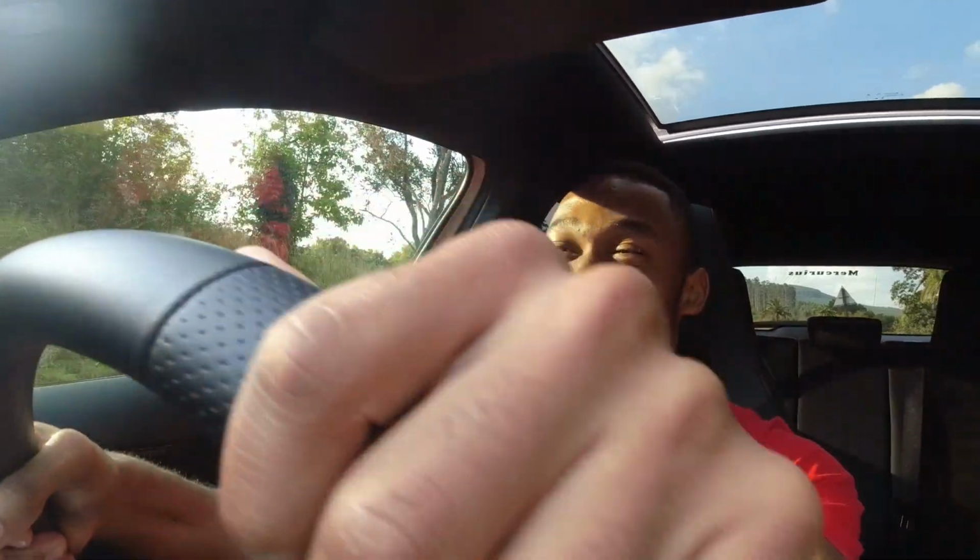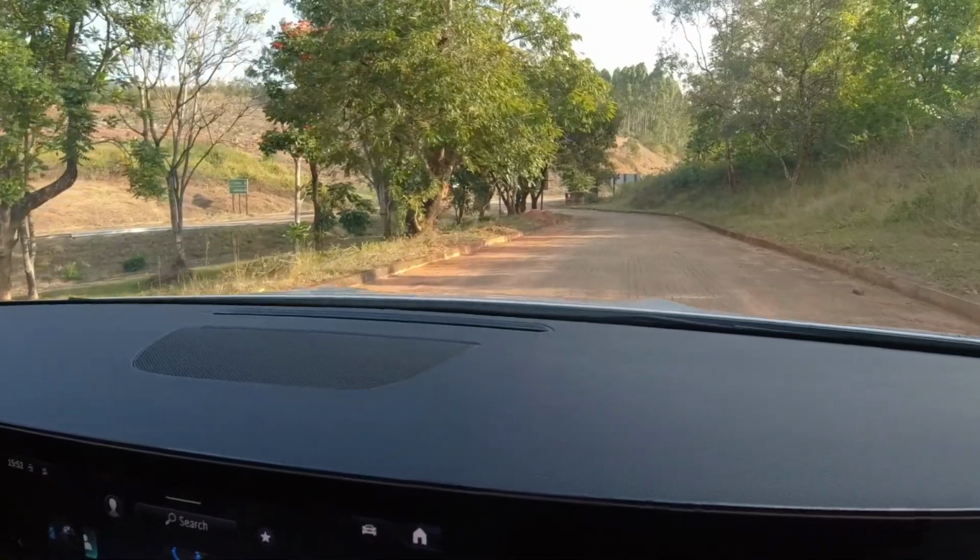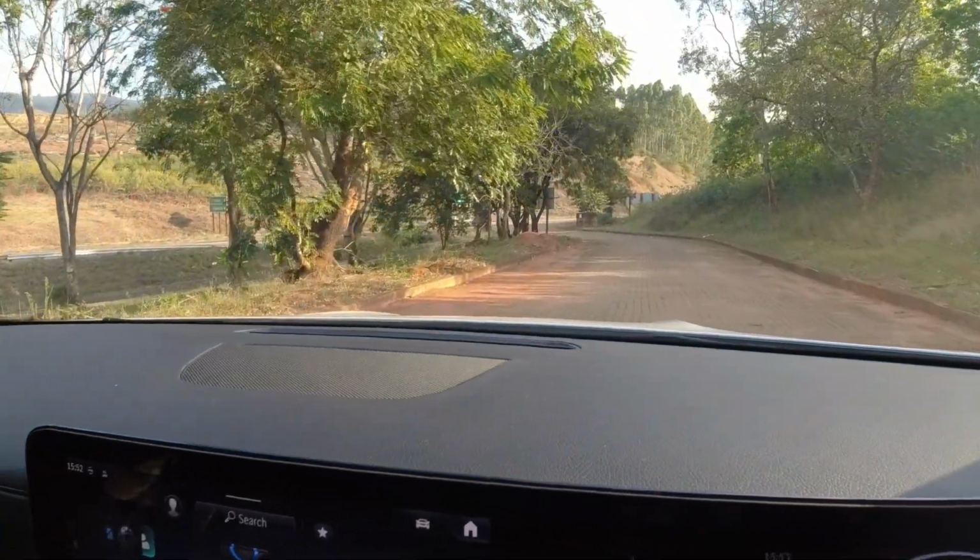So guys, you join me inside the new A-Class. One detail I've just noticed now is you can actually see the power domes from the driver's seat, which is really cool. You can see them while driving. That is a really nice touch. I really like that.